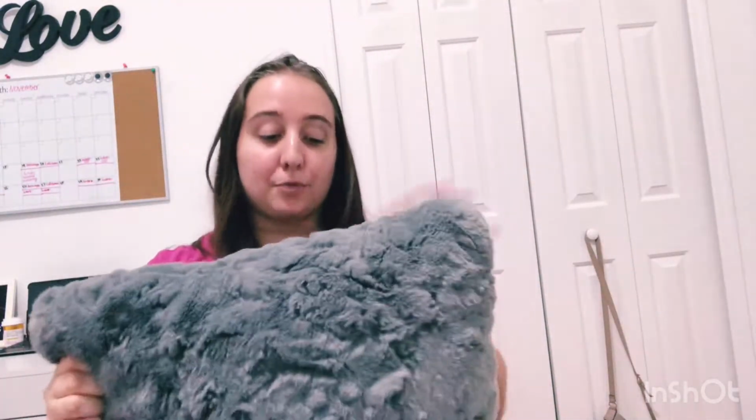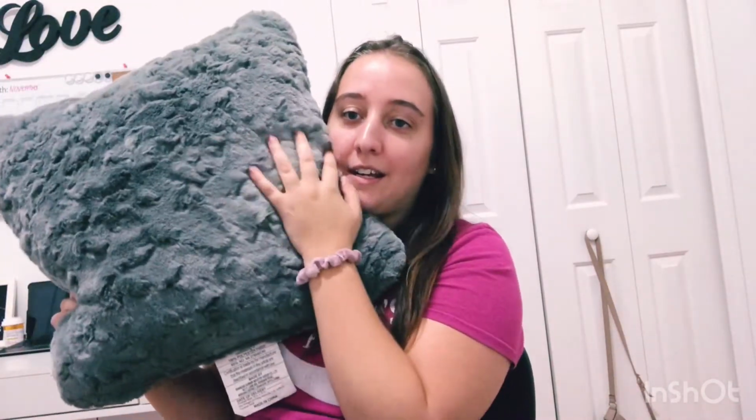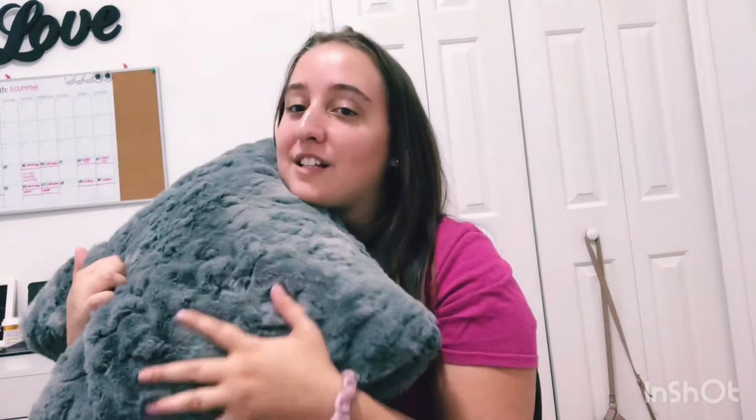And the next pillow, I love this one too. I love all my pillows, but I love this one for the most part. This is from Target and it's just very cozy. I wish there would be a rug made out of this material. I wish my bedding was made out of this material. It's just so soft and cozy and I just love it. That's all I have to say.